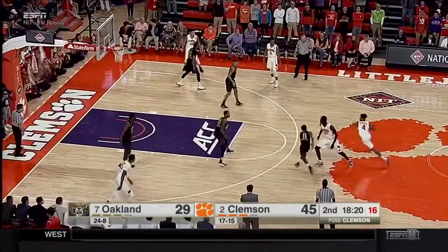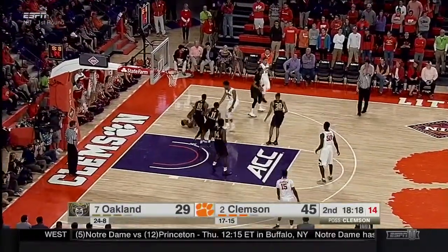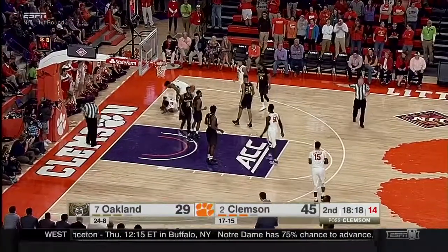Winner of this one will get the winner of Alabama and Richmond. That game tips later tonight over on ESPN2 at 9:15 Eastern.